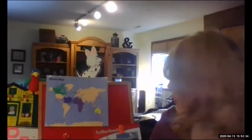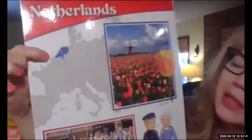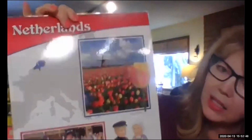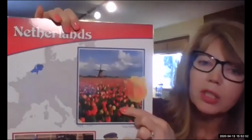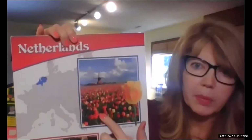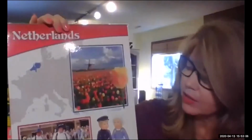What else do we have here? We have another card. And this card shows us where the Netherlands is, right there. The Netherlands. And that wet, watery land is perfect for growing things. And they make the world's most beautiful tulips. They grow them in every color of the rainbow. And people will order tulips from the Netherlands and have them shipped all the way to their house from the Netherlands, the bulbs that they can plant in the ground.